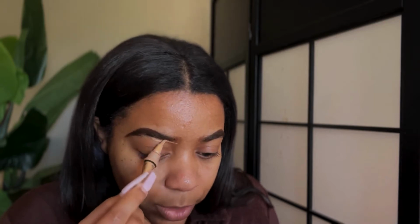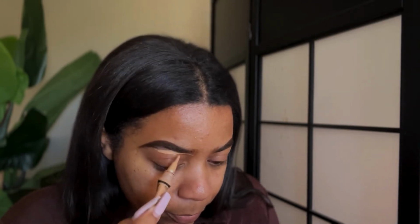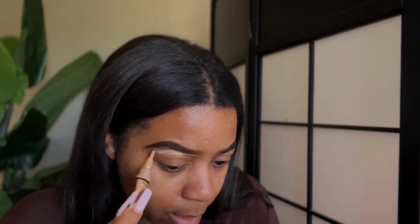I'm going to use the LA Girl Pro Concealer. If this isn't the OG of OGs, is anybody still using this? I really don't know. Honestly, don't care, because I will literally use it for the rest of my life. I really like it. I have dry skin, at least I think it's dry.